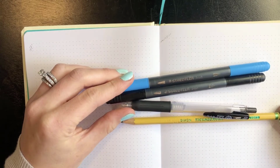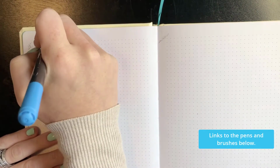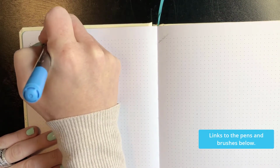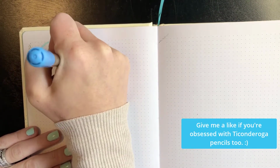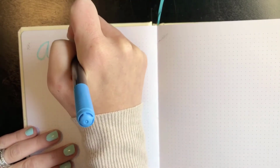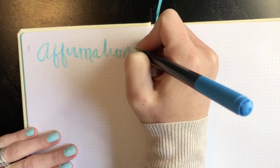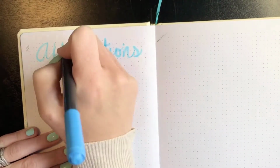I'm actually showing you the tools I'm using. I love the Stadler brushes. They're actually watercolor brushes, but they have both a fat tip and a fine tip. And I love the Zebra pens, and of course my Ticonderoga pencil, my favorite. So I'm just creating in a cursive script my affirmations word. I think affirmations are really important for life and leadership.